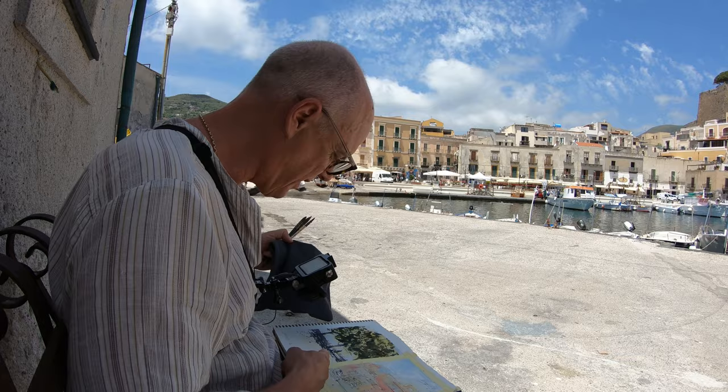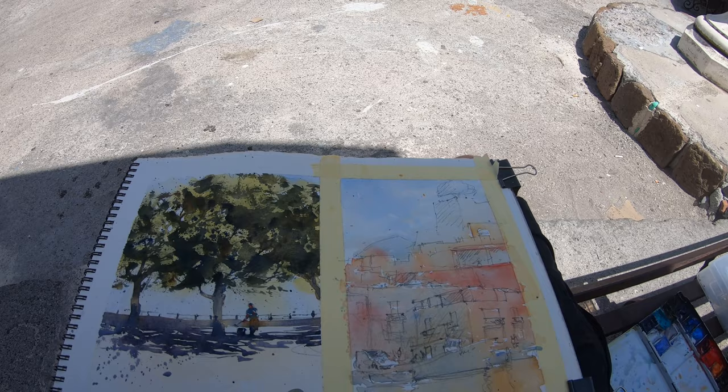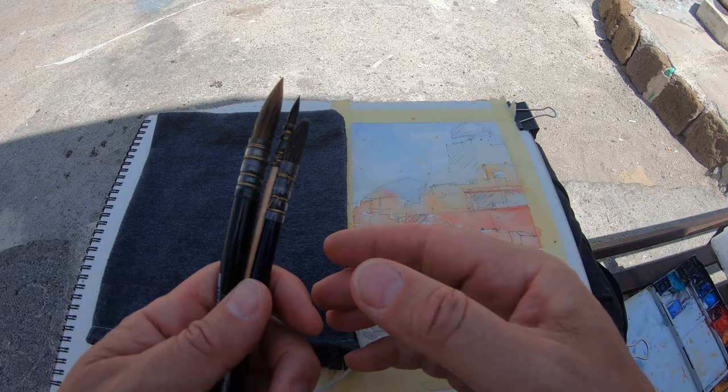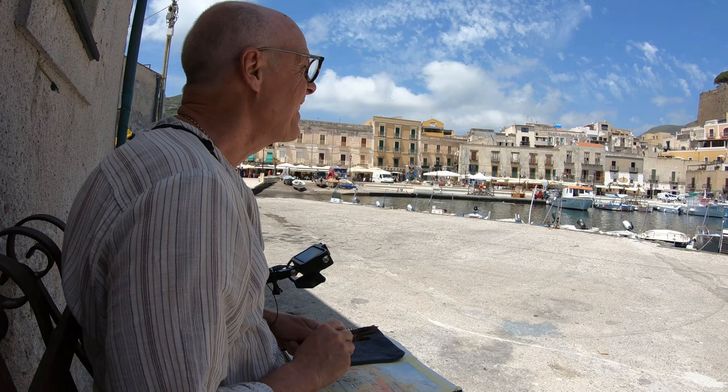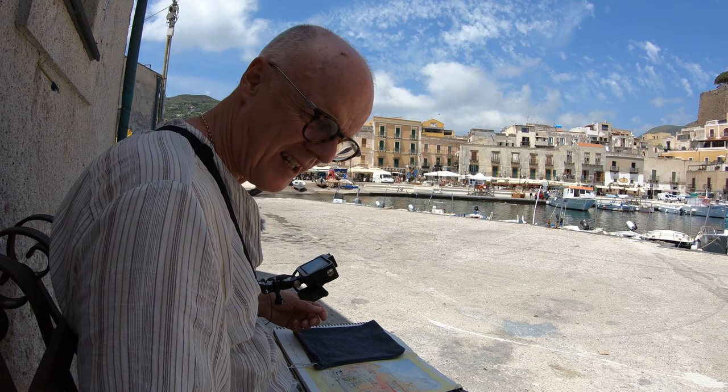That's the sketch I did yesterday, the day before. It's in Salina, the island of Salina, like that. So I don't want to damage that. So that's why this is over like that. Okay, so this is, I'm going to keep it simple, really. I think I'll go to this size brush.